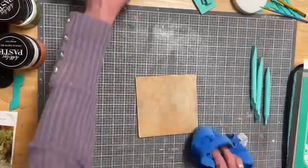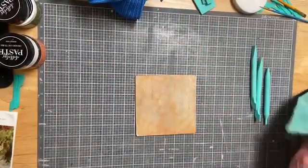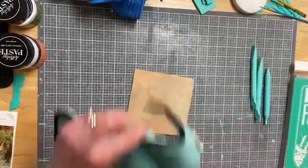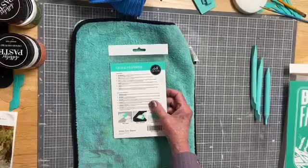All right, we'll be using this again later. I have a fuzzing cloth right here. So this is a new transfer. I've not used it before.